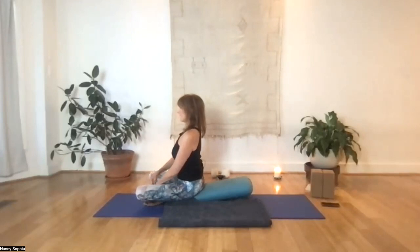And then again, engage. So as we exhale, we're descending the sitting bones and engaging up the length of the spine. And then holding the length of the spine, take a deep breath and feel the ribs expanding in all directions. Do that a few times.